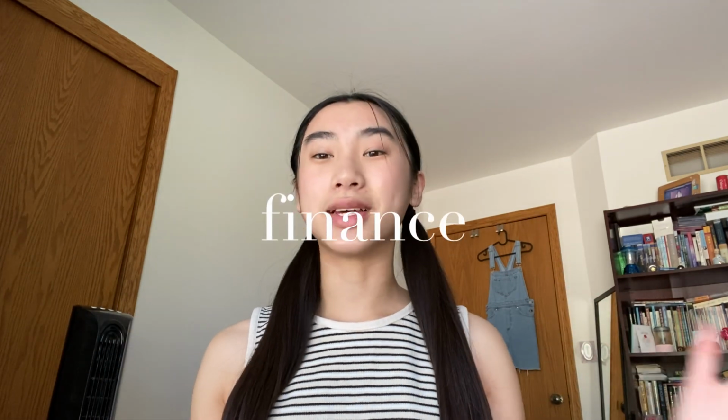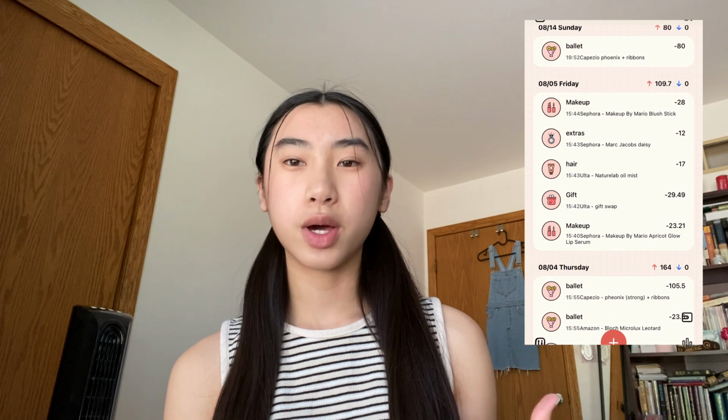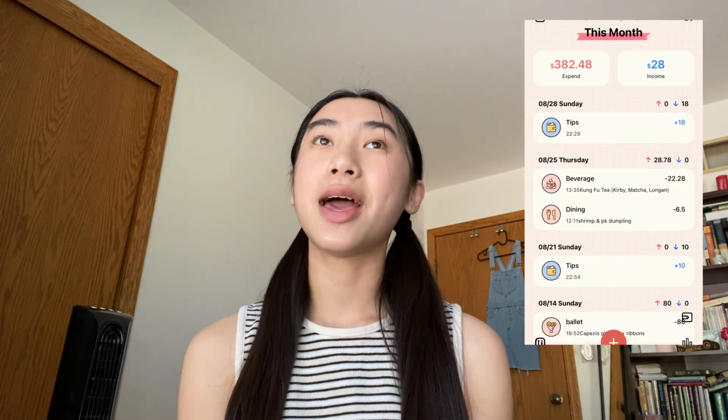If you find any of these apps interesting, I will also have all of them linked down below with some extra information. So I'm going to start with finance first, and this app is called Emmo. I don't actually know if I'm saying it right, it's E-M-M-O, right? But I have been loving this app so much.